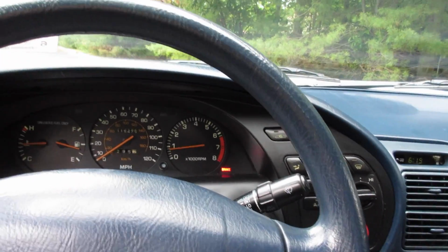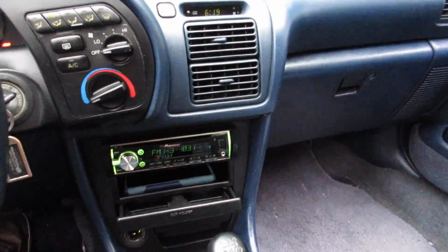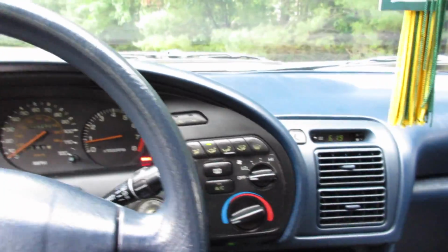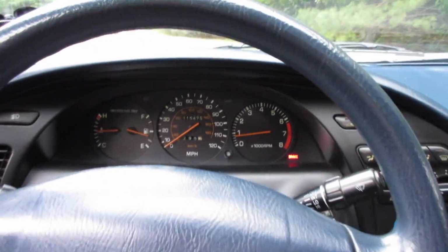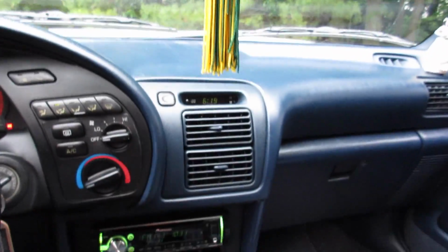So, basically, that, and I have a perfectly working car that's costing me nothing to own. And I would have had to make payments on the Accord. So, basically, I said, no. I'm going to keep my car, which I'm very happy I made that decision.